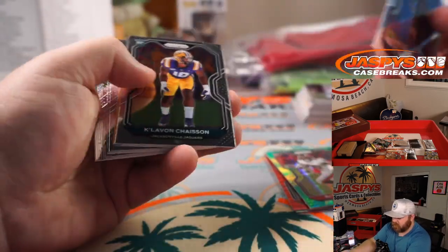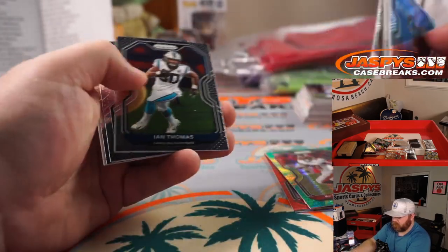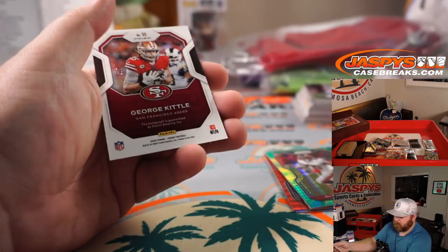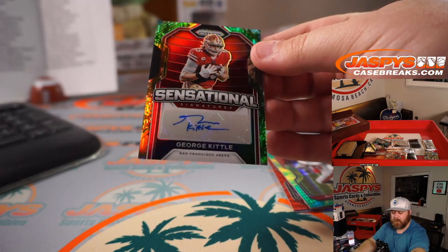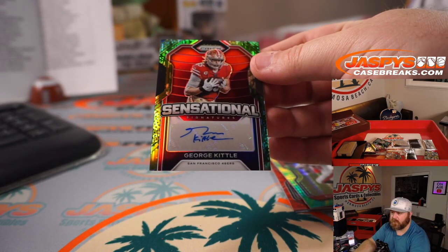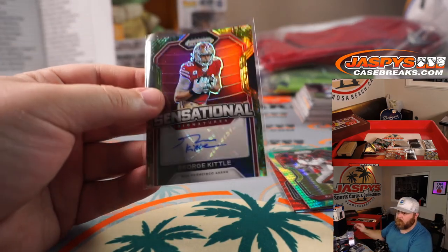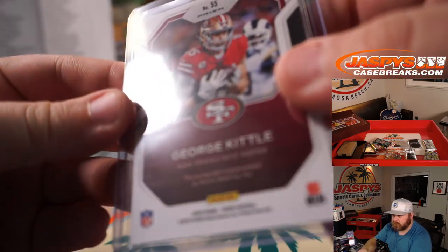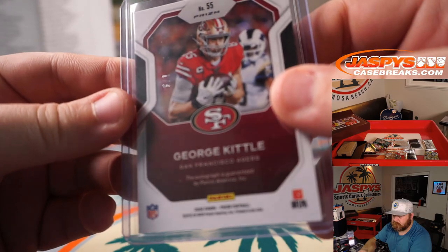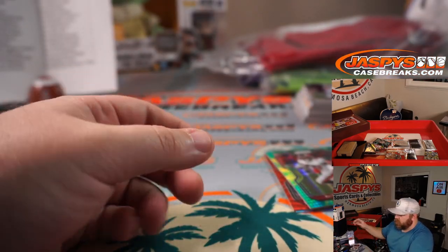Yeah, when you're looking for the guys that can do the things that you can't coach, which is be big and long. This guy, so that's what I wrote down on my sheet. Unnaturally long. And George Kittle, 1 out of 5. Sensational camo auto. 49ers, Michael Hughes. Very nice. 1 out of 5. Nice one there for the 49ers.